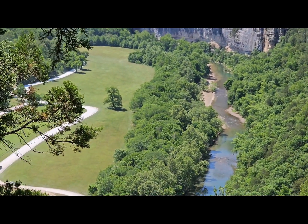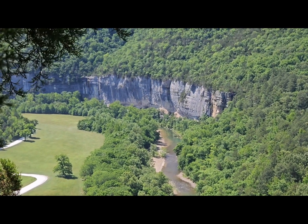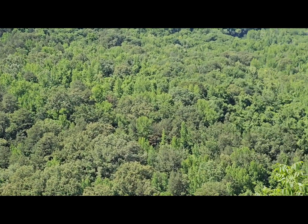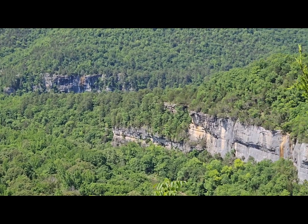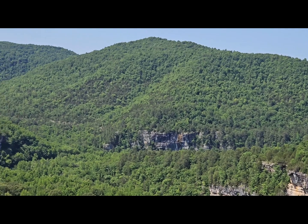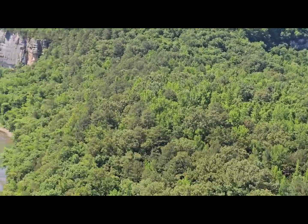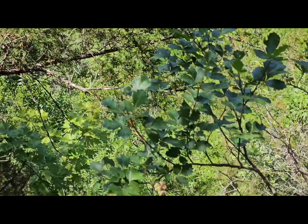This is about 400 feet above the Buffalo River. When you're floating the river, you come past those cliffs and it's just gorgeous. You see them on both sides on some points. Yeah, this is Arkansas right here. And I'm looking straight down. There's a cliff.